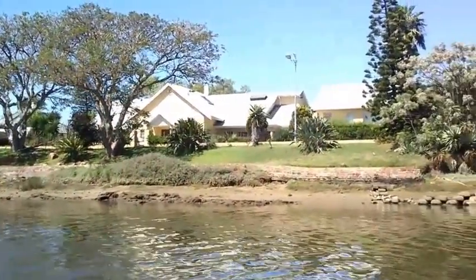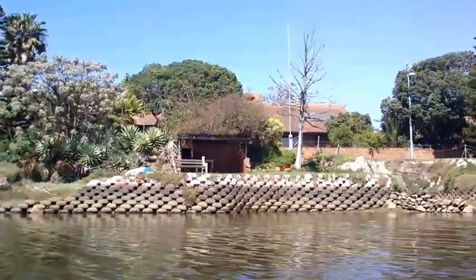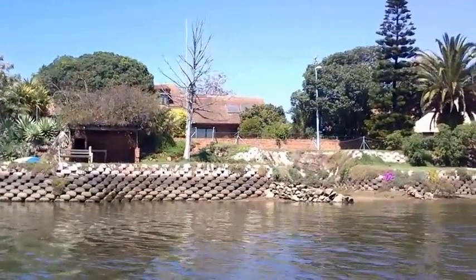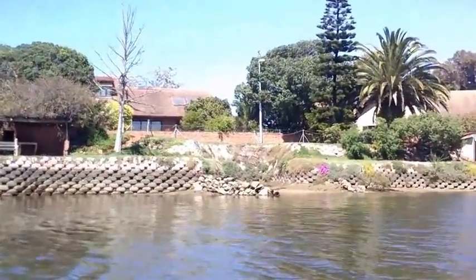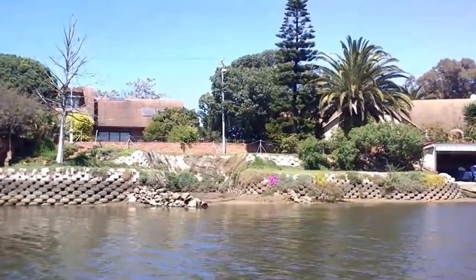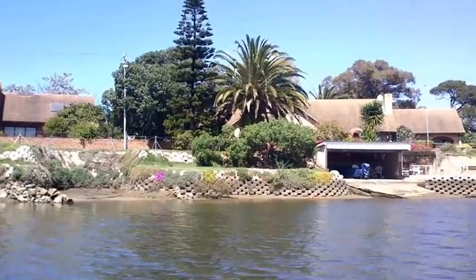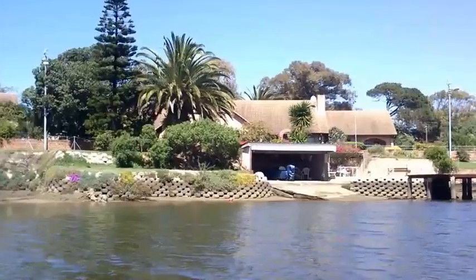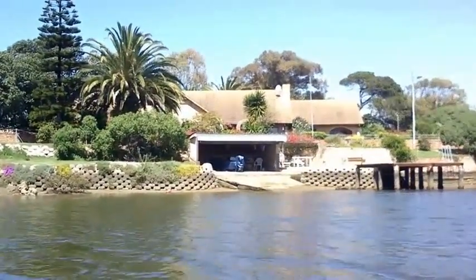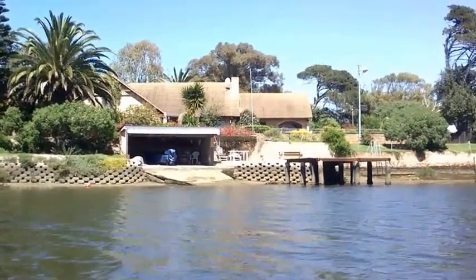This is Redhouse, tiny little village on the Swartkops River. Subject to its moods and floods. Most of what you see in front of me is underwater during a major flood. Most of the houses have quite a sturdy wall to the front of their gardens just to break the worst of the flood waters when it comes through. That garage there, that boathouse, will be almost entirely underwater in a major flood.